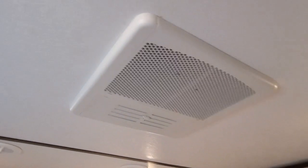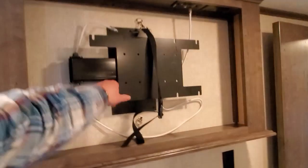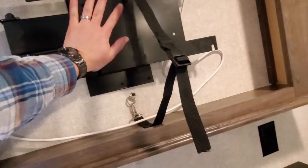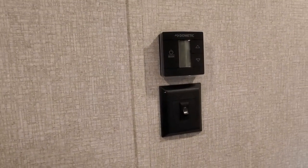Nice air conditioner in the bedroom, so you get 2 air conditioners overall. This one actually comes with the TV on a swivel mounted bracket. Locks into place there. And then you got a thermostat control for the air conditioner and furnace in the bedroom.